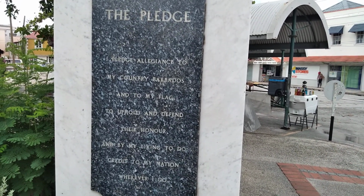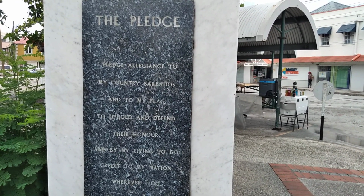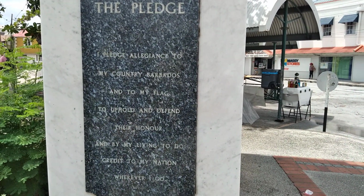And there also was a secondary school in St. Thomas named after him, the Lester Vaughan Memorial Secondary School, which was established in 1997. He's the guy who wrote the National Pledge of Barbados in 1973.